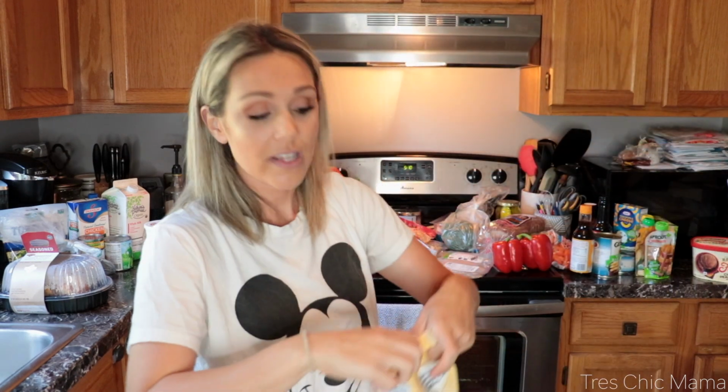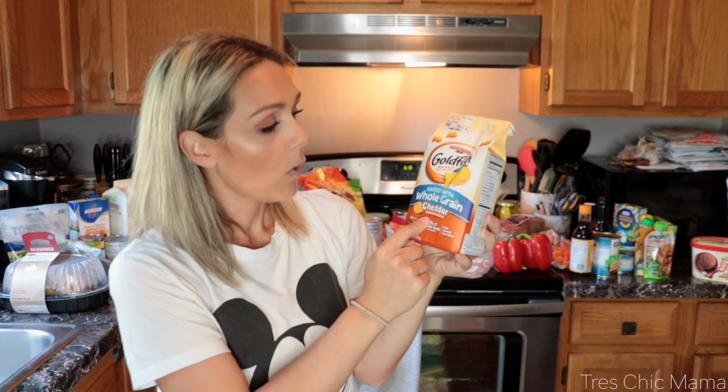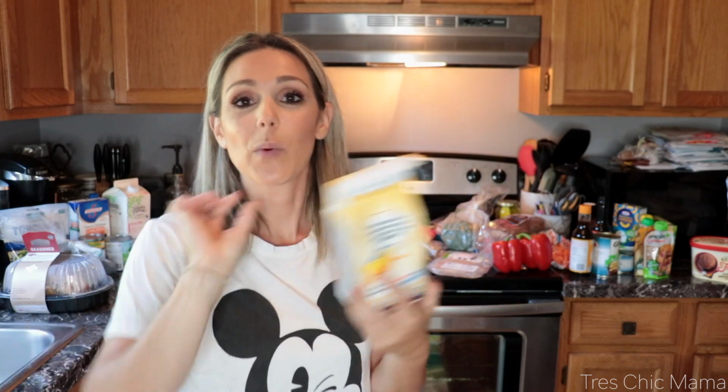And then this is a treat this week. I don't always buy goldfish, but I happen to buy some goldfish. Whole grain ones are the ones that I always go for. So we actually had to open this in the store because we were having an emergency meltdown because she ate through all of the veggie sticks that Mama packed her.